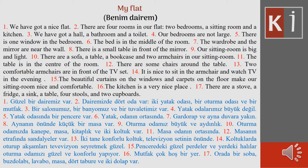Our bedrooms are not large. There is one window in the bedroom. The bed is in the middle of the room. The wardrobe and the mirror are near the wall. There is a small table in front of the mirror.